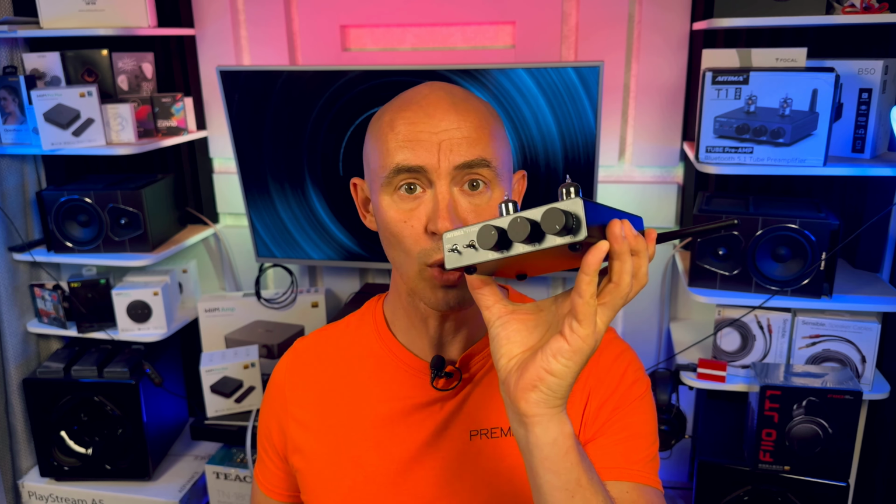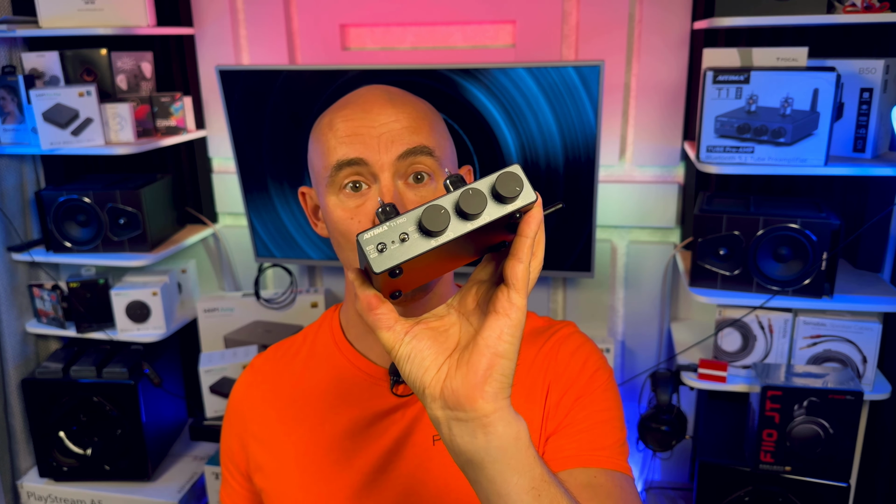The Noobsound NS08A also doesn't support Bluetooth, costs about $50, but has a headphone output and doesn't have a trigger. This makes it a good choice for those looking for a compact and really affordable device for use with headphones. However, if Bluetooth support and the ability to adjust sound with a tone block are important to you, the Aiyima T1 Pro will be the best choice.